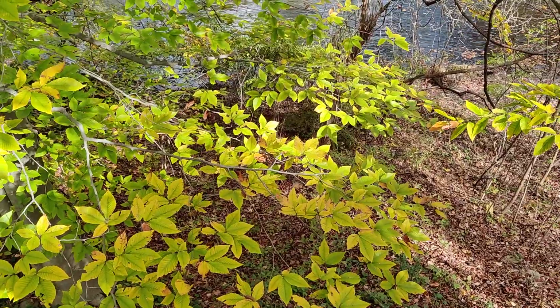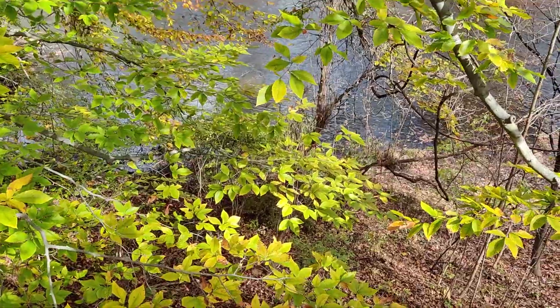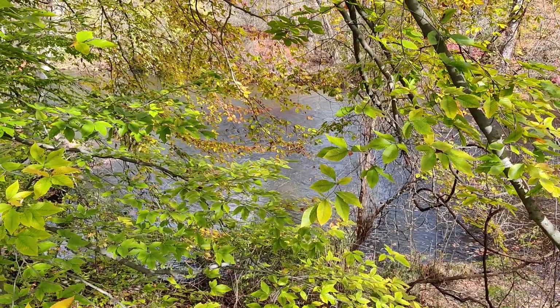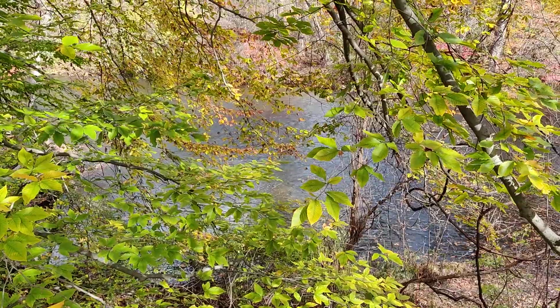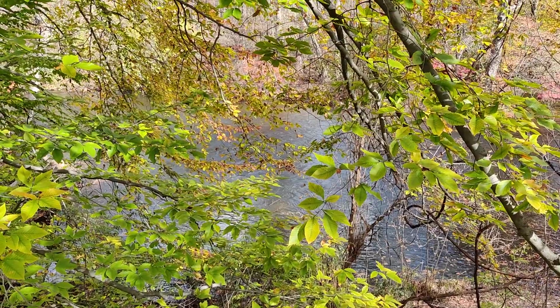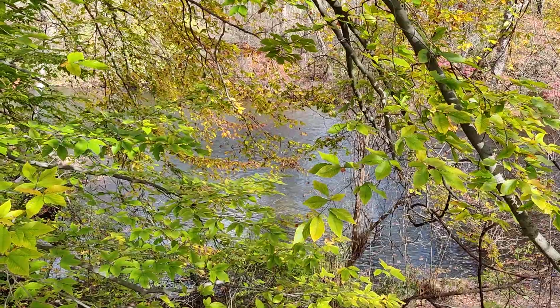Just gorgeous. Really nice. And then if you pan out to the river, notice the river has a kind of slate color to it today. I don't know why, but it is. I think it's kind of cleaned itself up from all the rain and the mud that's been in it from the heavy downpours, huh? I think maybe that's it.